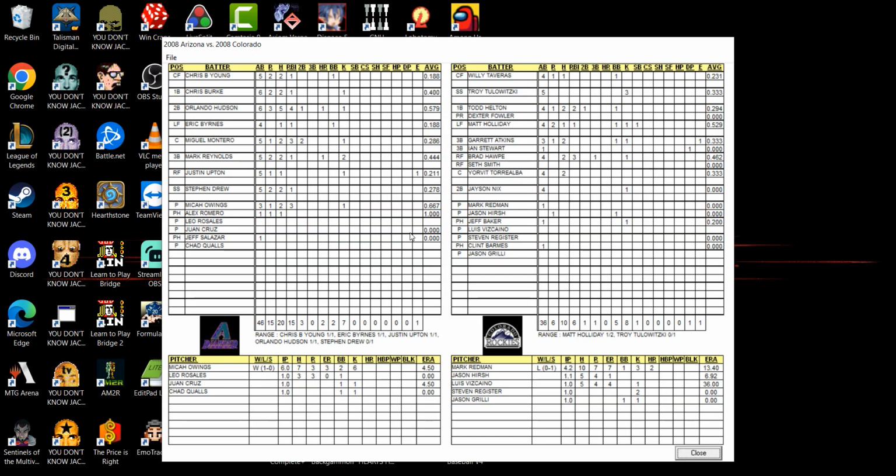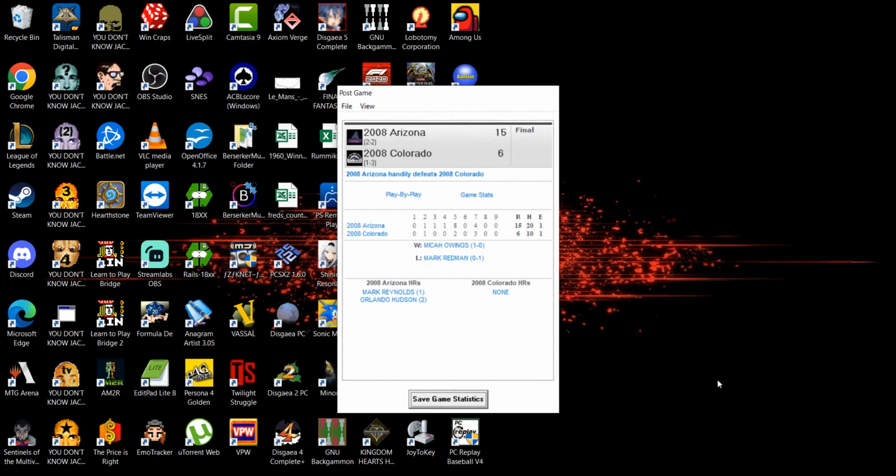Let's take a look here at the stats. Mitchell Owens picks up the win. He pitched 6 innings, allowed 7 hits, 3 runs, 3 earned runs, 2 walks, 6 strikeouts, ERA 4.50. Mark Redmond draws the loss. He pitched 4.2 innings, allowed 10 hits, 7 runs, 7 earned runs, 1 walk, 3 strikeouts, 2 home runs, and an ERA of 13.40. Well, that's going to do it for us here at Coors Field here in Colorado.